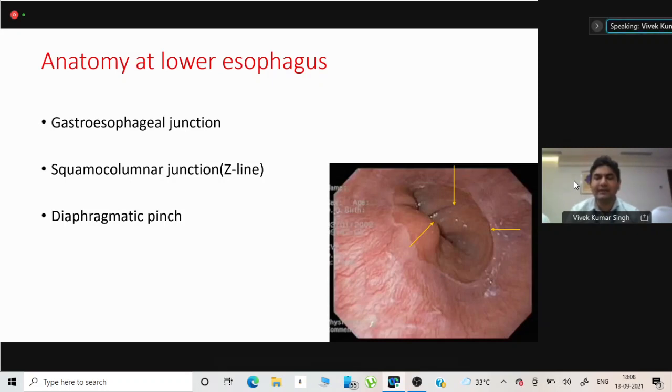So for a proper assessment of the length of Barrett segment, we need to know the landmarks at the lower esophagogastric junction. So as we can see in this image, we can see three different landmarks. One is the pinch of the diaphragm, which can be seen as a constriction. Another is the proximal end of the folds of the gastric mucosa, which we will consider as true esophagogastric junction for all the measurements, because many of these patients will have additionally a hiatus hernia, and we will see these landmarks will be at different points. And the third one is the squamocolumnar junction, or the Z line, wherein the red velvety mucosa merges with the pale glossy mucosa.